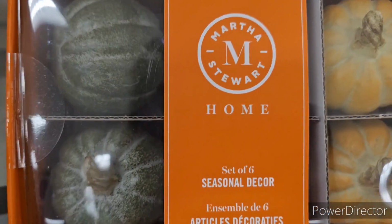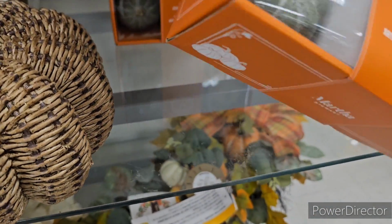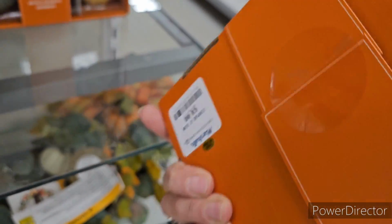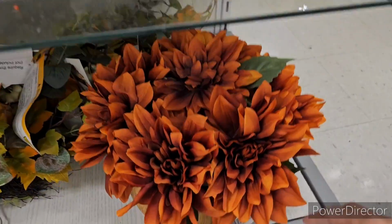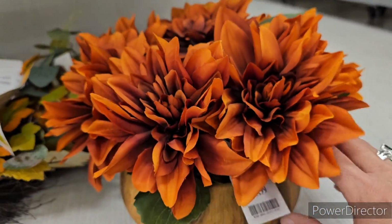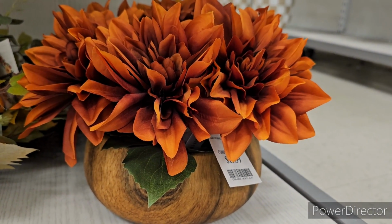Then look at this one. There's six of them in here from Martha Stewart. And then how much are these guys? These are gonna be $10. Those pretty. I don't want to forget this little one down here. Let's give him a moment in the sun or the spotlight, shall we? He's really pretty. Absolutely beautiful.